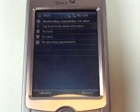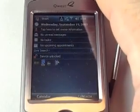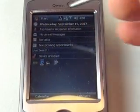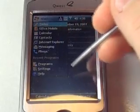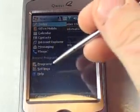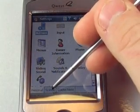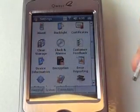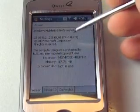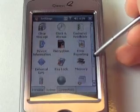Let's see here. Looks like everything's coming up just fine. Very little signal there for the cell service with Qwest. We've got it out here in the little outskirts of the city. We don't get as good a coverage on any carrier. So let's go to settings, and we'll go to system, and we'll show you this is running Windows Mobile 6 Professional.